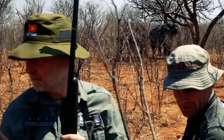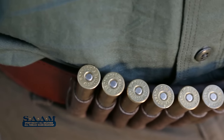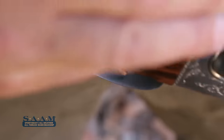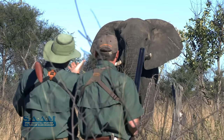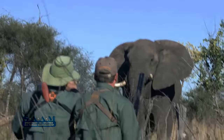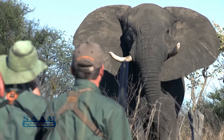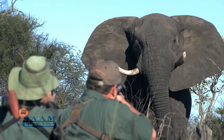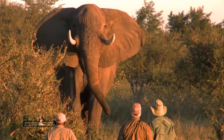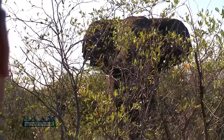The .375 is the legal minimum caliber for elephant. However, we think you should consider larger calibers in the .416 or .458 range and larger. Due to the close range most elephants are taken at, this is one situation where an open-sided rifle has an advantage over the scope. Due to the massive bone structure and thick hide on an elephant, a solid bullet is the only sensible choice on this species.